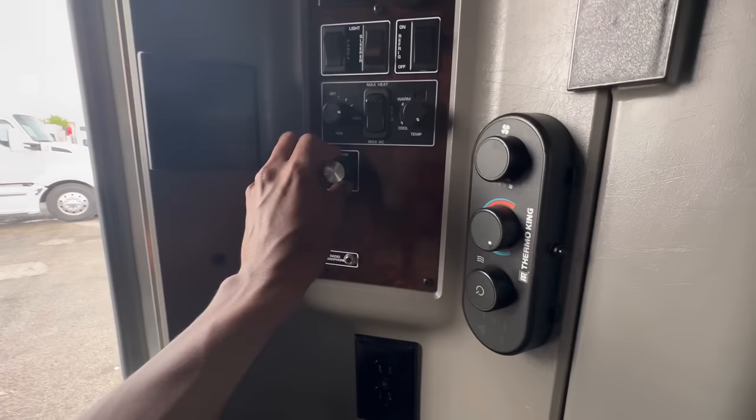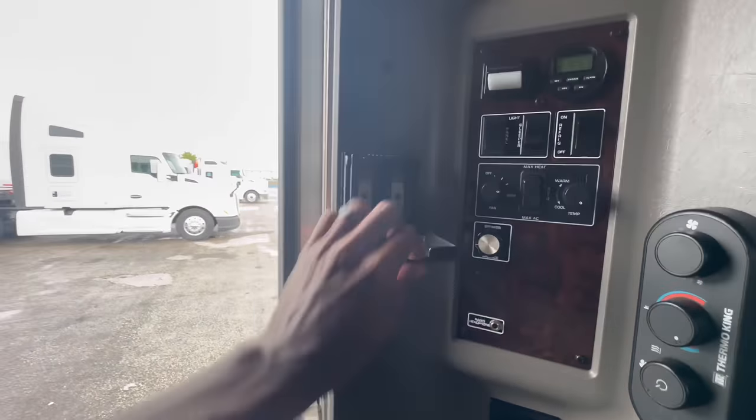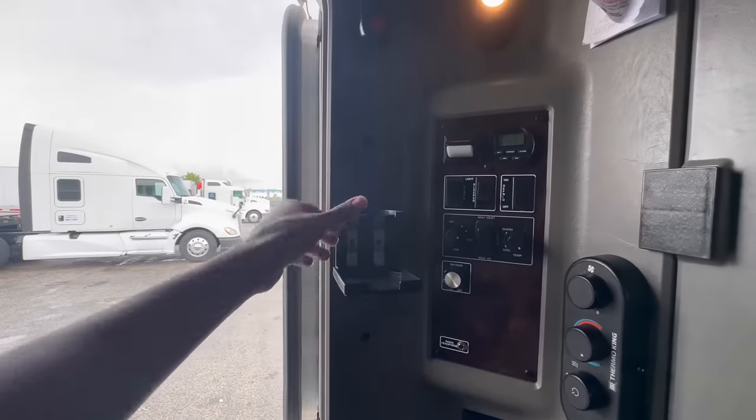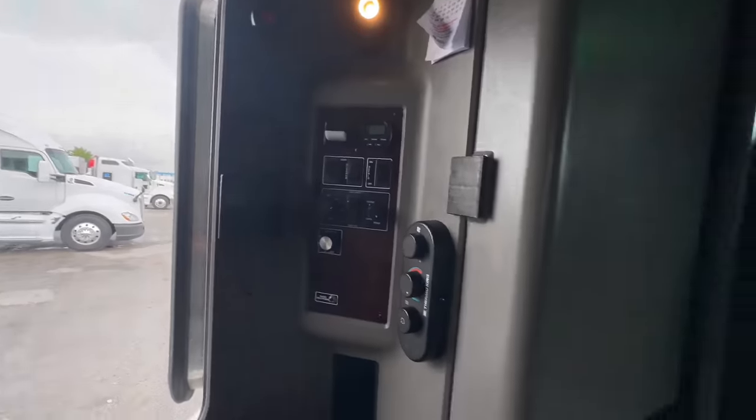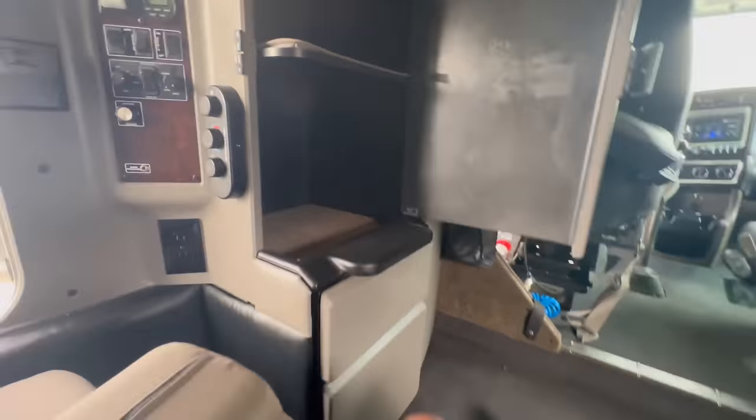What is this? Speakers, warm. Okay, this controls all the stuff back here. Now, what is this? Oh, a cup holder, guys. Wow. Let's see, what is this? Oh, another closet. Yep, another closet here. Plenty of space, guys. Plenty of space.